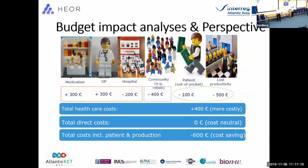We're not necessarily interested in some of the societal costs incurred outside of the healthcare system. In the UK, for example, social services, such as community support for the elderly, fall under a local authority budget rather than an NHS budget, so here we'll exclude that. And then patient out-of-pockets and lost productivity, again, widen those perspectives.